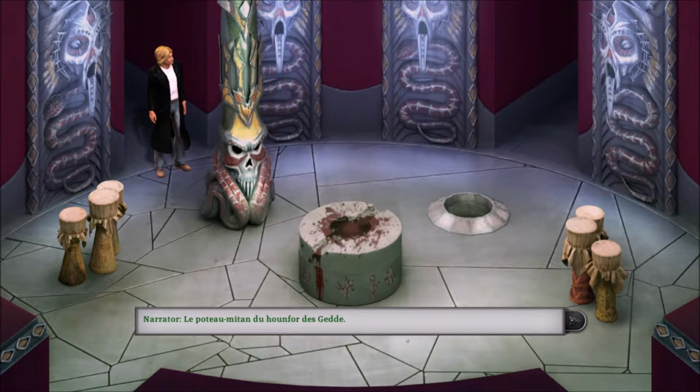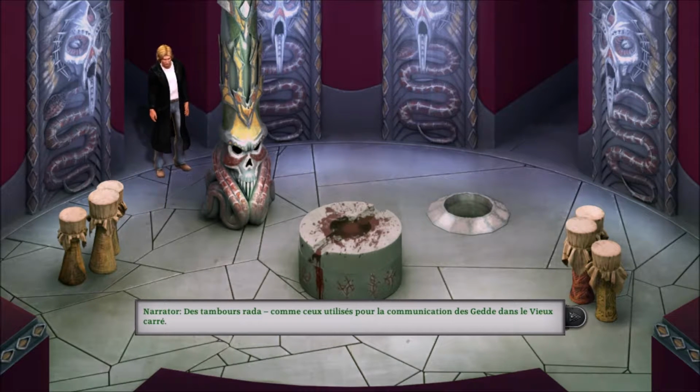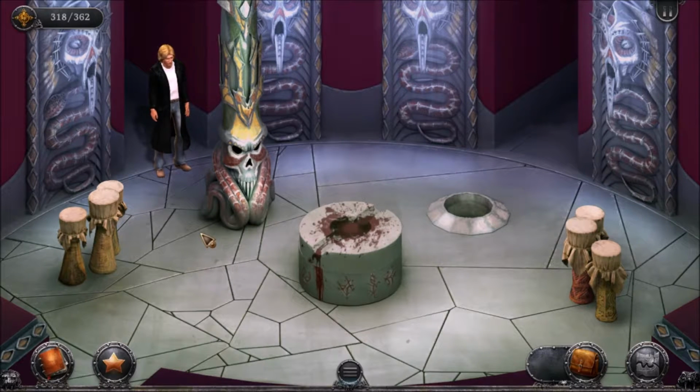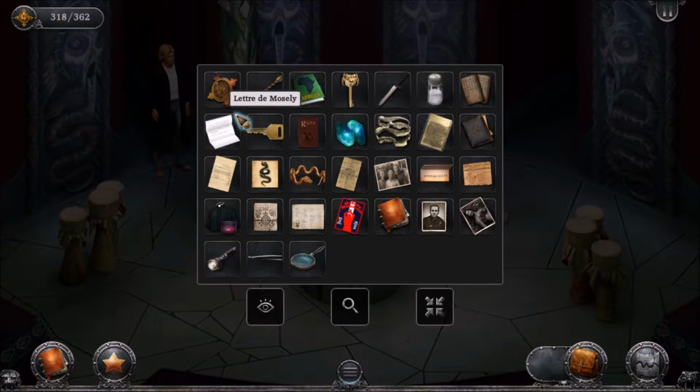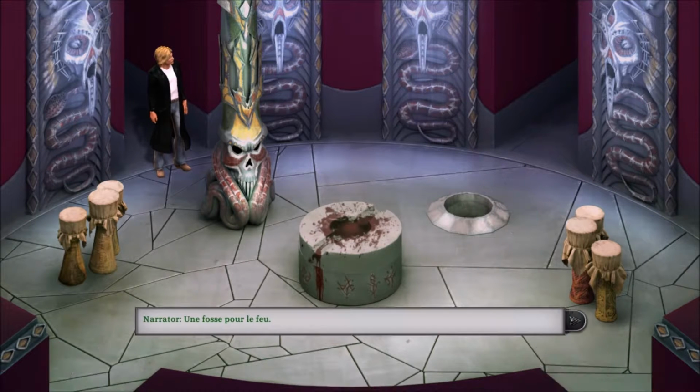The Getty Hounfort Peristyle. Rada drums, like those used by the Getty relayers around the Quarter. Pit for fire. I wonder if that takes gas or propane.